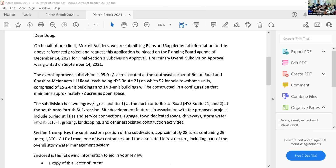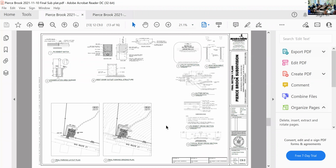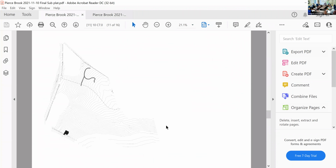Does the subdivision need a new SEQR? The subdivision would have its own SEQR, because it's a separate subdivision. Type 1? No, unlisted. The subdivision would be an unlisted action, and we do the short EAF. And then, assuming that went through, we would move on to final phase 1.